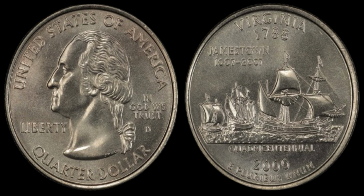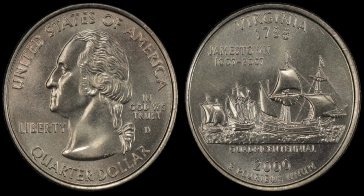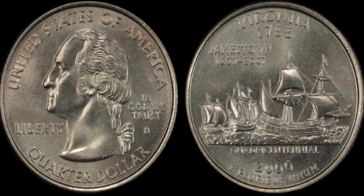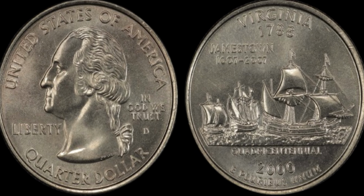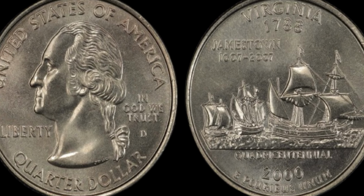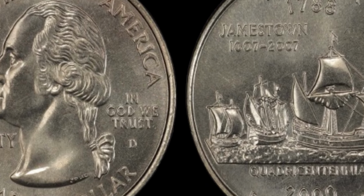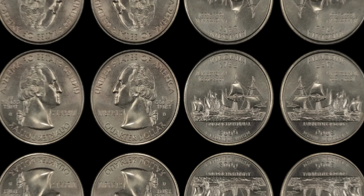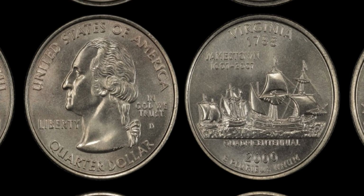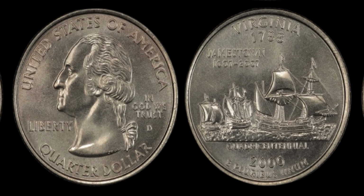Next, there's the condition. Coins that are in pristine condition, also known as mint state, command the highest prices. If you happen to find one of these no mint mark quarters and it's in near perfect condition, it could be worth a small fortune. Collectors and investors alike are willing to pay top dollar for coins like these. And finally, there's demand. Rare coins have become a hot commodity in recent years, with collectors from around the world willing to pay staggering amounts for unique finds.